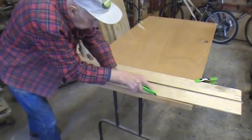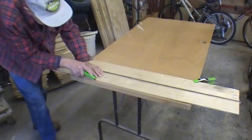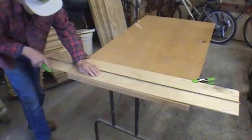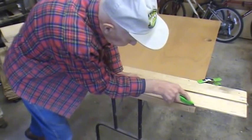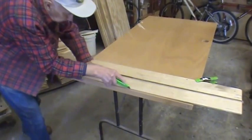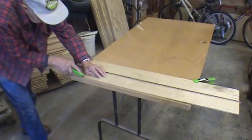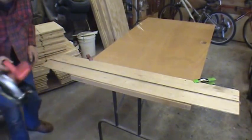Put a cut right along your guide here. I would go back on it several times. Then you take your saw.